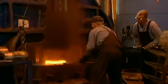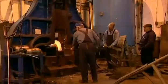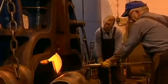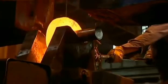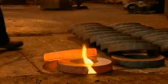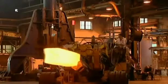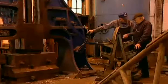This is an iron tyre for a tank, but this is exactly the way that the axles or the crankshaft for a traction engine would have been forged. Years ago, when Fred's engine was built, there were over 5,000 forges like this all over Britain. Now there are no more than 100.